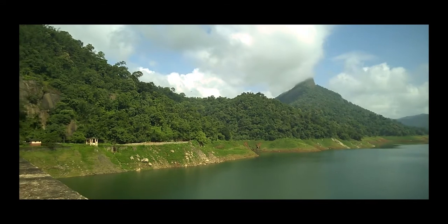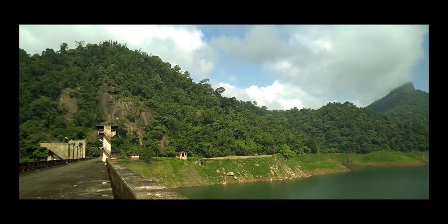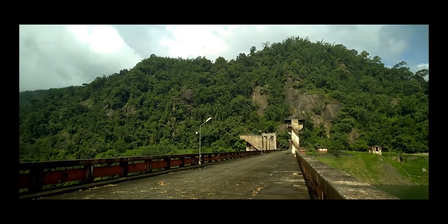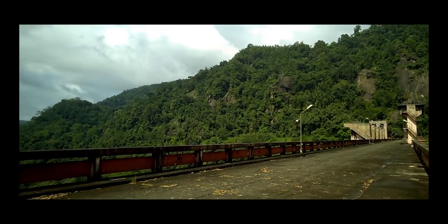You can drive to reach the Idamalayar Dam, as the beauty of the road is famed far and near. The roadway is enveloped in a canopy of trees and looks like it has come out of a children's fairytale book. You will notice many birds and animals like monkeys, deer, and elephants during your drive.